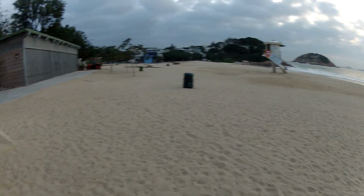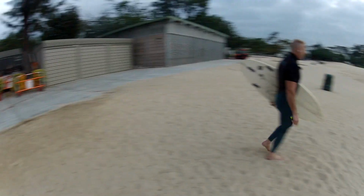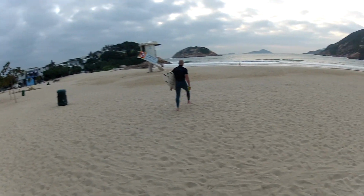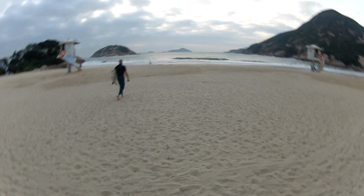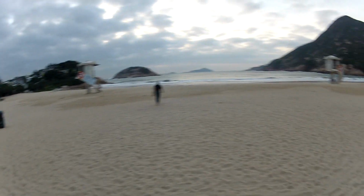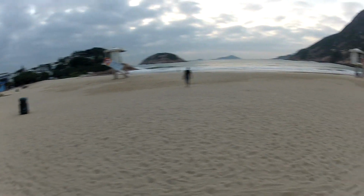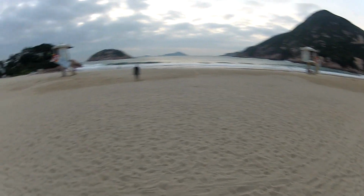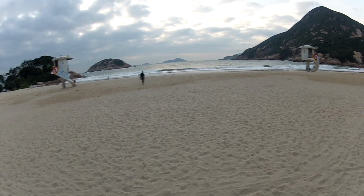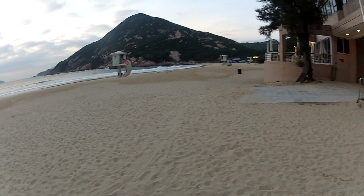Normally we get bigger waves on the eastern side of Hong Kong. Here we go, a surfer. I guess those of you in Australia probably laugh and say, well, where's the wave, right? It's enough, I suppose, to do a bit of body surfing. Just an excuse, I suppose, to get some fresh air.